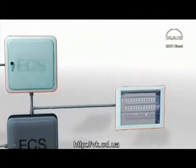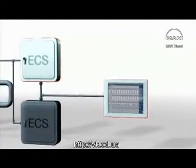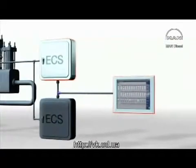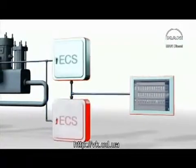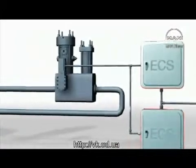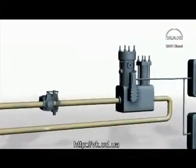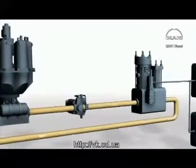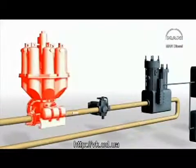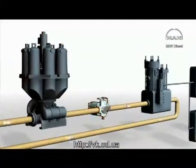The basic safety philosophy is that a single failure mustn't cause the engine to become inoperative. The control units in the engine control system are therefore duplicated. In the hydraulic system, normal lubricating oil is used as the operating medium. It's filtered and pressurized by a hydraulic power supply unit.